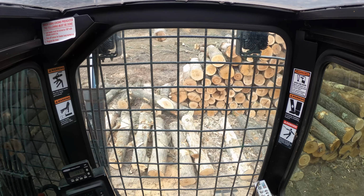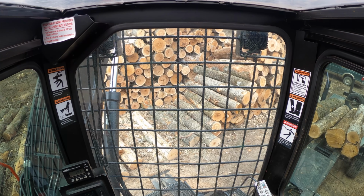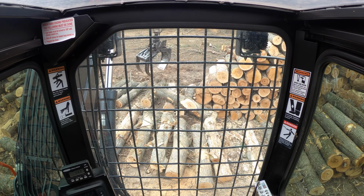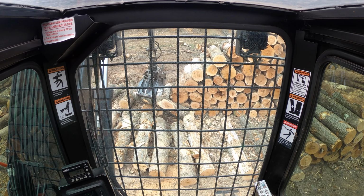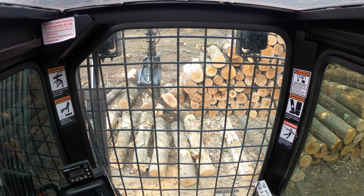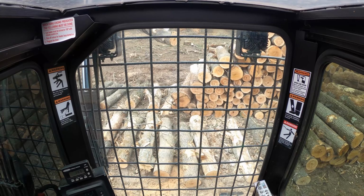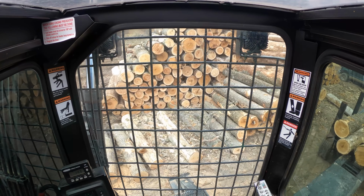A lot of them just have dead little itty bitty limbs on them everywhere. See how I went really slow? Oh, we did her. Stinking things. I hate them limbs. If you just throw them limbs, they'll stick to anything. They're like Velcro.